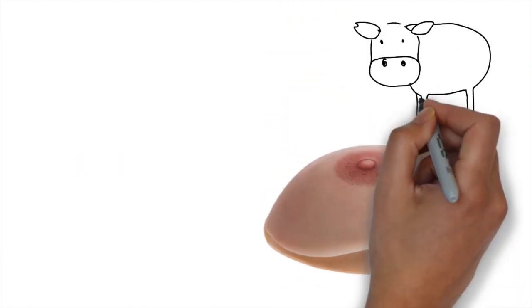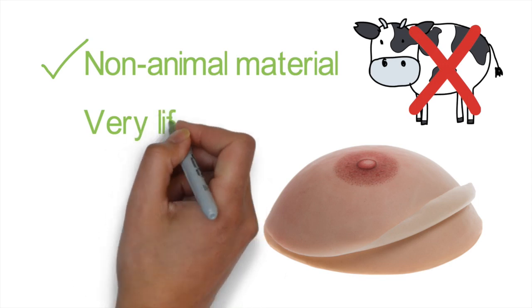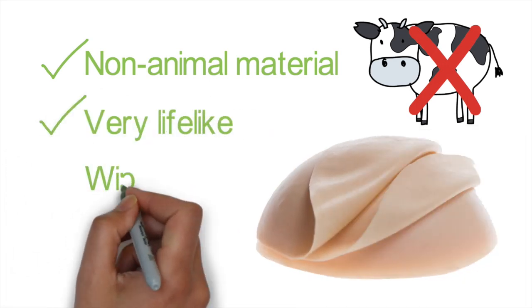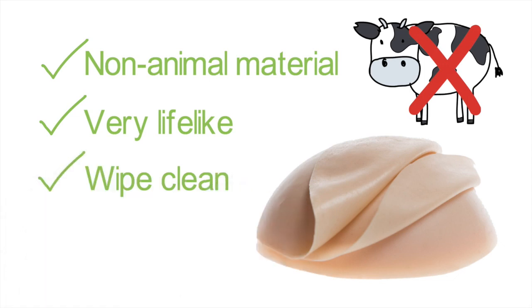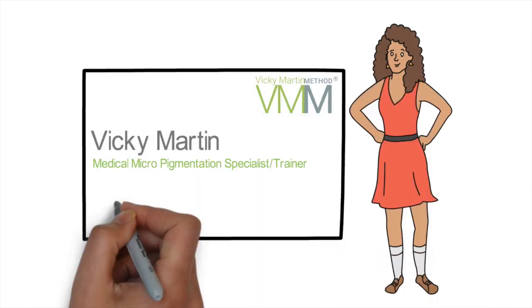They're made from non-animal material, feel so lifelike, and they've been designed to replicate the resistance of a real breast. I love practicing on them because the mold moves and stretches like real human skin. And they wipe clean and don't stain. I got my confidence back, and so can you. Rachel is smiling again as she grabs the details from Kate.